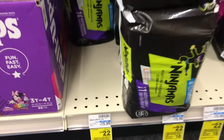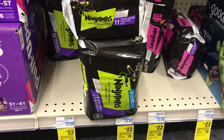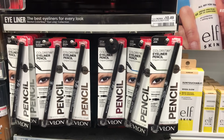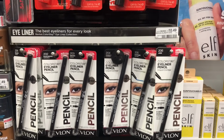of the Nijamas on sale for 2 for $22. We have a $4 off 2 digital coupon that is attaching to this item. The next item that will complete this deal will be the Revlon eyeliner priced at $10.49. These 3 items are going to total $32.97.